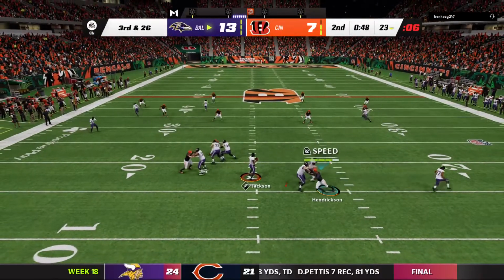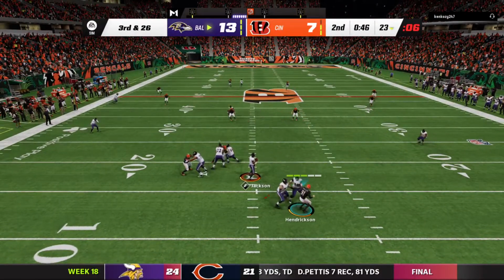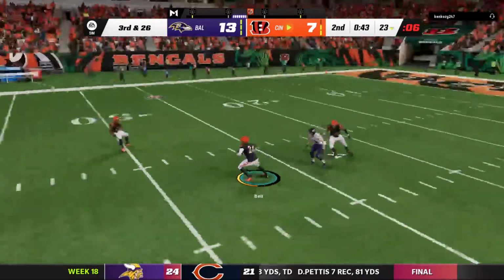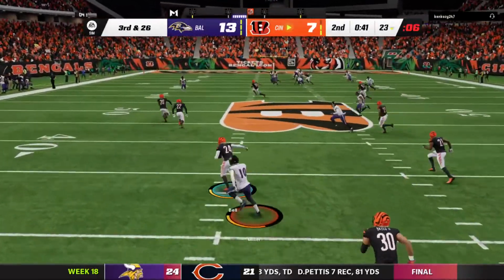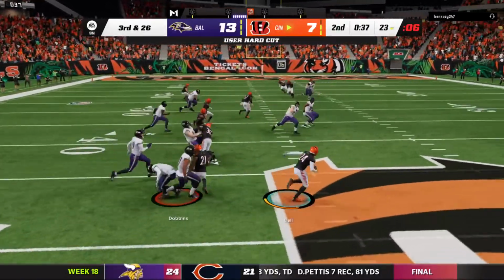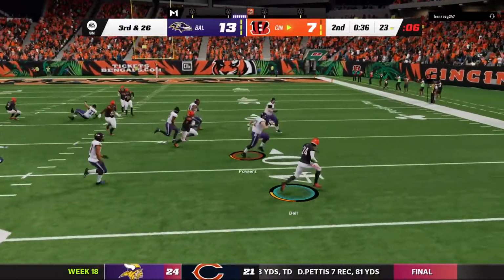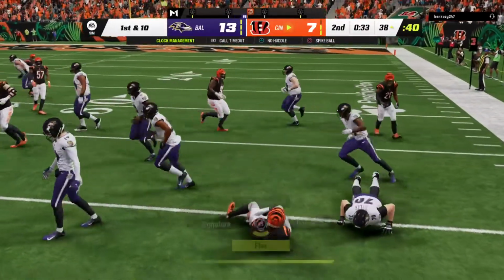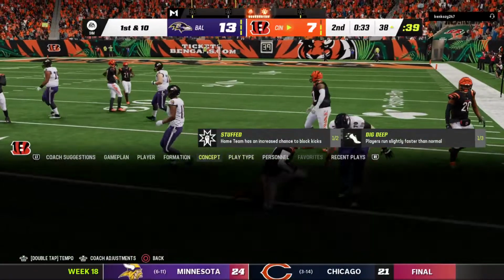They'll drop to throw. Going deep this time for Miller. And he fires one that's intercepted. Picked off by Von Bell. And he will take this all the way down to the 38-yard line.